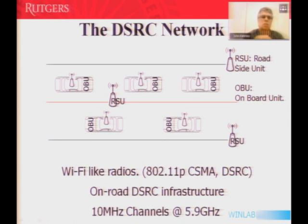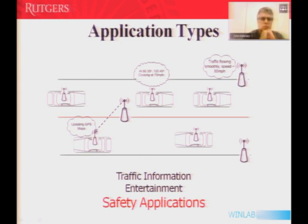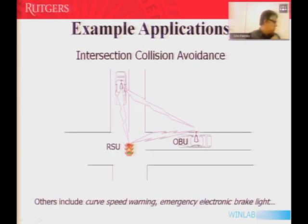And what about the application types? There are various kinds of applications one can conjure up when you have radios on every car. But nevertheless, the applications that we will worry about are what we call safety applications. I'll give you more details about what kind of safety applications we are talking about. But there are other applications like traffic information, which in some sense we even today see, right? And so going further into safety applications, an example of a safety application is the intersection collision avoidance application.